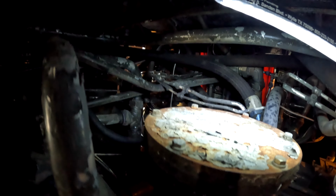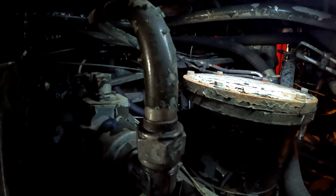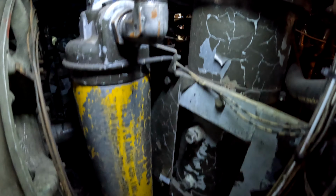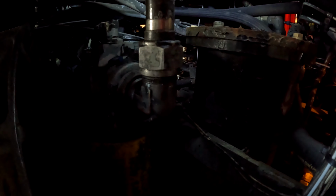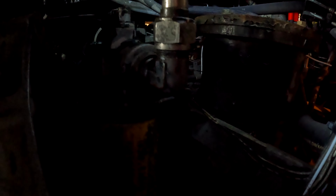So I'm doing what I can to chase down all the leaks, or find any leaks rather, and hopefully try to minimize the amount of air that this thing is sucking. If I can eliminate the air leaks, then we'll have a much more useful hydraulic mule, and we'll go from there.